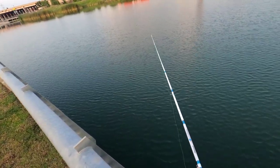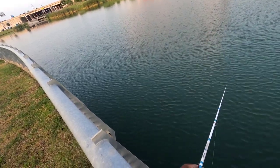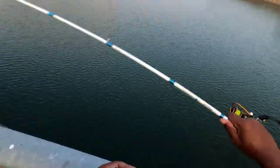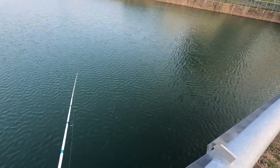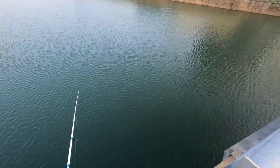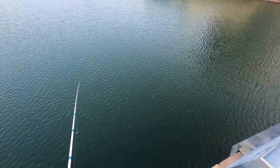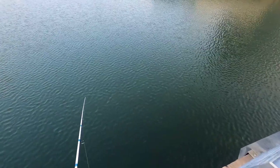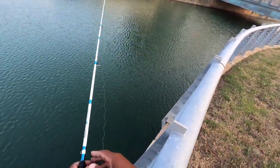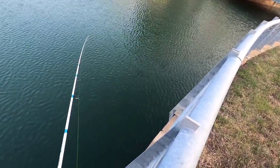I'm gonna come at an angle, see if anything will hit. I got a hit just then. Didn't take it, but I did get a hit. I'm gonna come down this little bank here, see what happens.